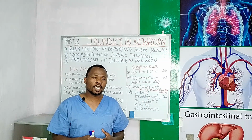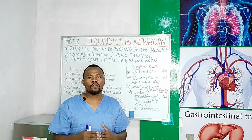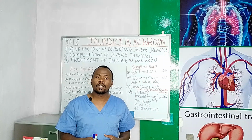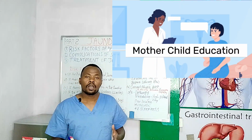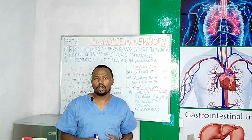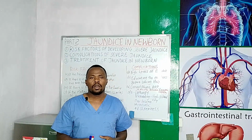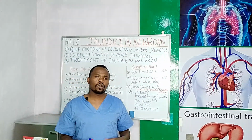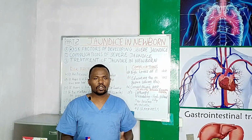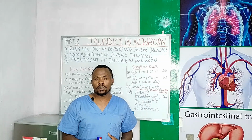This bilirubin is very toxic and can go to the brain of the newborn, and it usually can cause brain damage. Complications can be prevented if the mothers are educated before they are discharged from the hospital. This will help the mother detect jaundice early and take a quick decision to bring the newborn to the hospital. There is also a smartphone application that has been developed to detect jaundice for those people who cannot detect jaundice well.